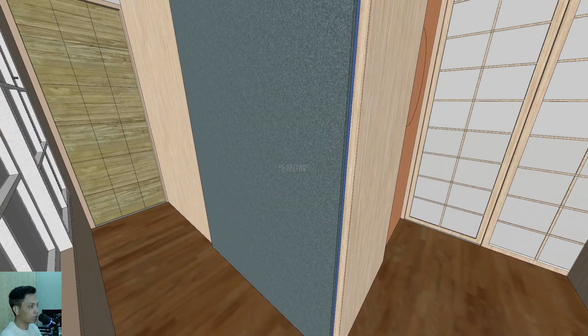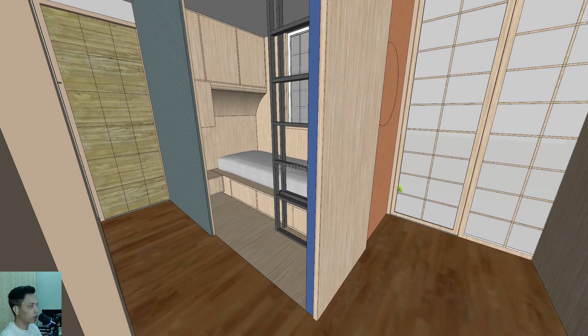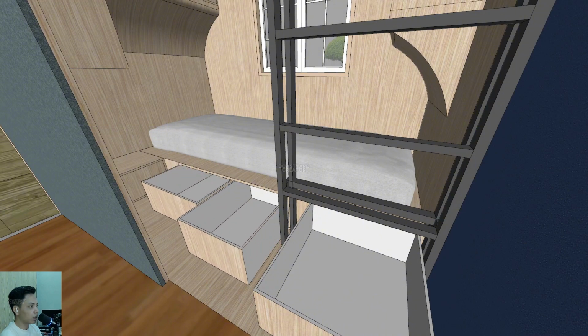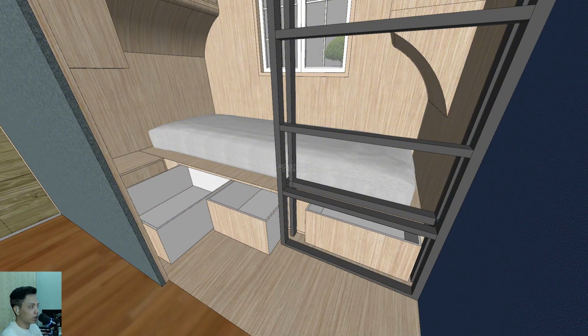Nearby, a staircase to the loft hides playful pull-out drawers. Each step is a different depth, with subtle ink brush illustrations painted inside: koi fish, cranes, and clouds in flight.